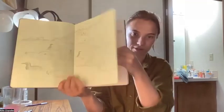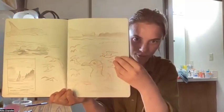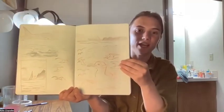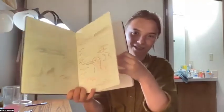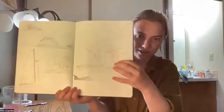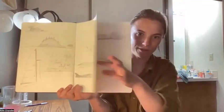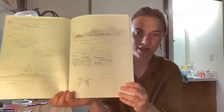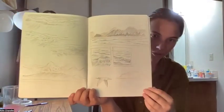These were all just done out in the field. Cormorant forms. Orca. We didn't see the orcas. My sister was like, hey, if you draw them, maybe they'll come. So I tried. If you draw it, they will come. Just trying to capture little images from the trip. And then I did some studies of trying to draw water and show movement on water.